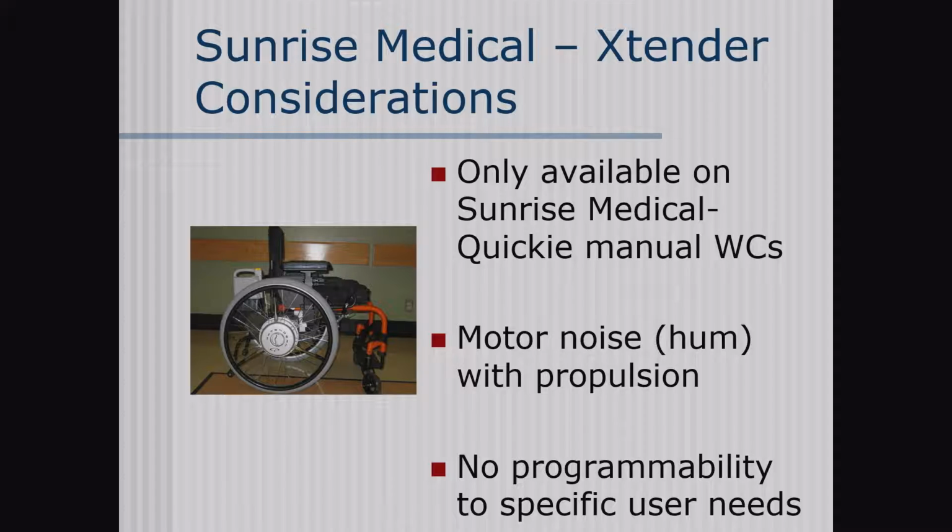Lastly, with this Sunrise Medical Xtender, if you're using it in more quiet environments, like in an office or in your home, you'll hear a humming noise from the actual motor. So just be aware that that's there as well. And there's a separate on-off switch. The battery is also a separate component. So when you're putting it on and off, it's a little tricky to maneuver the three parts, the battery piece, the on-off switch, and the wheel, back into position on the chair.